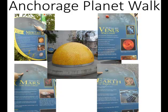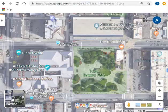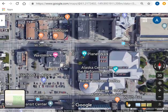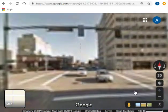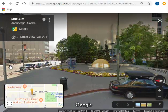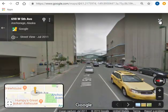This is the Anchorage plant walk that starts on West Fifth Avenue and G Street. The sun is behind the Atwood Center of the Performing Arts, or Atwood Concert Hall. So I'm going to place myself here. Unfortunately, it's in the northwest corner of the building, so the sun rarely gets any sun, pun intended. Here, that's actually the concert hall that you see on the right-hand side, and in the back is the mall.